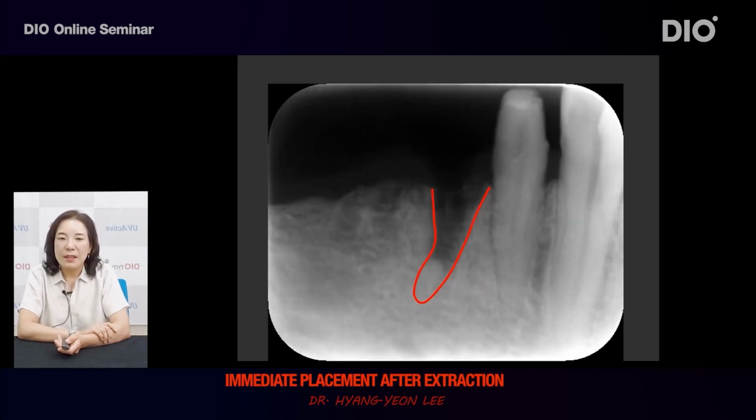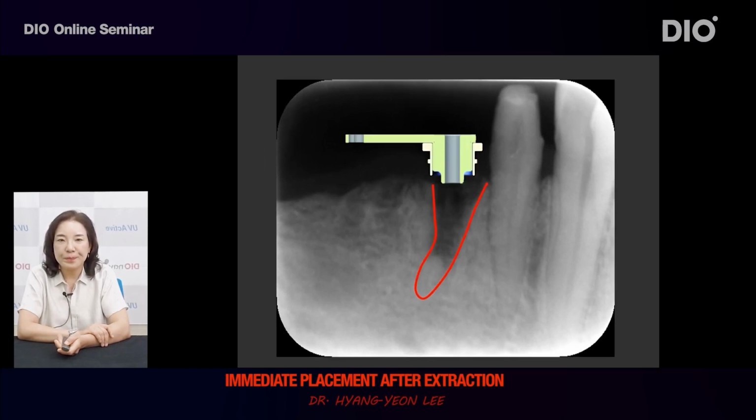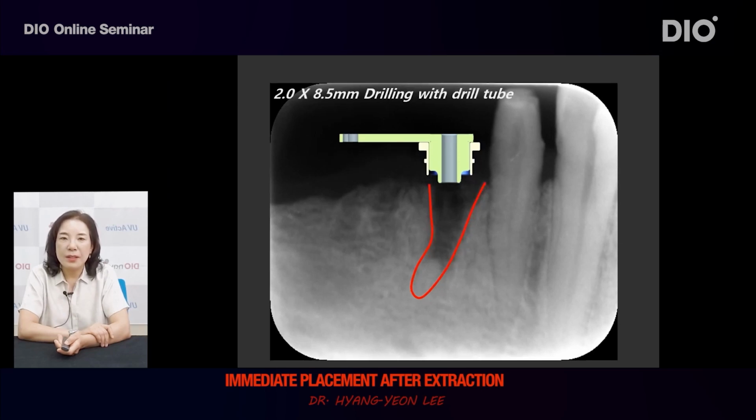Let's take a look. The tooth extraction socket is somewhat different from the direction of placement. However, I put the guide and the drill tube. Drill with a 2.0 by 8.5 mm drill.